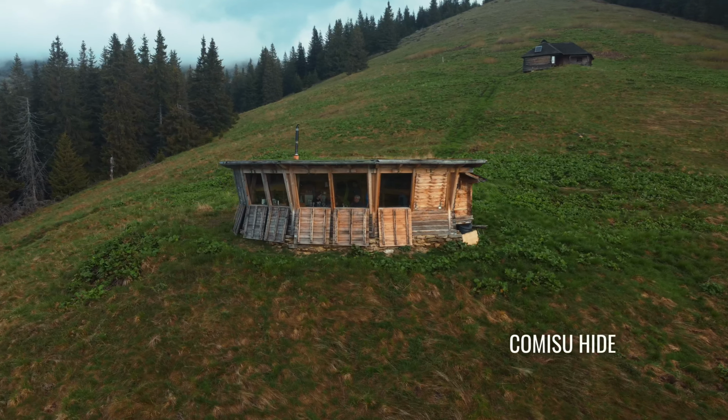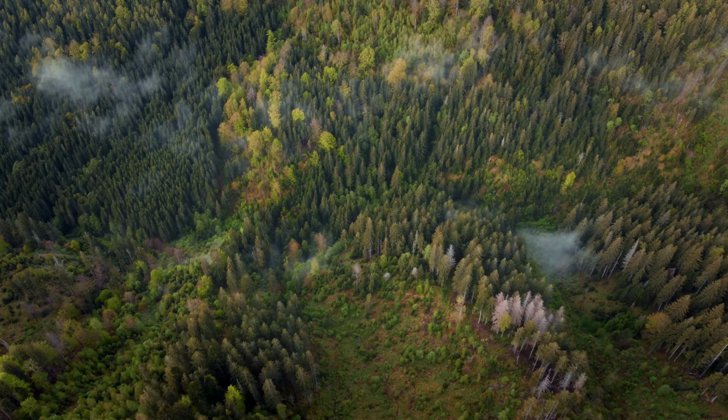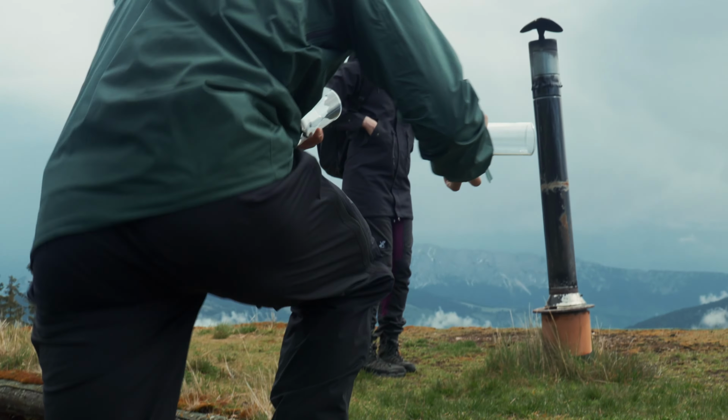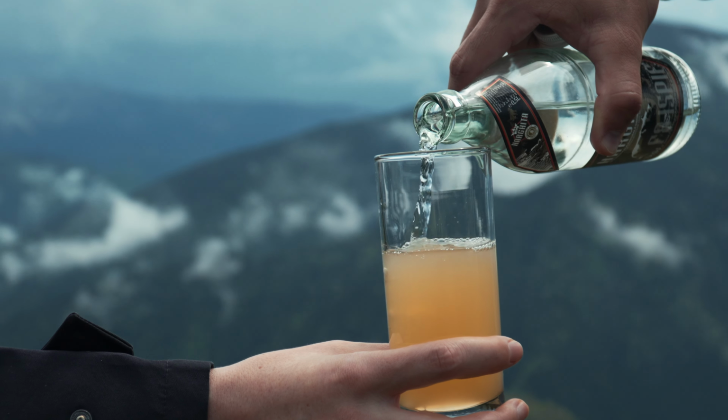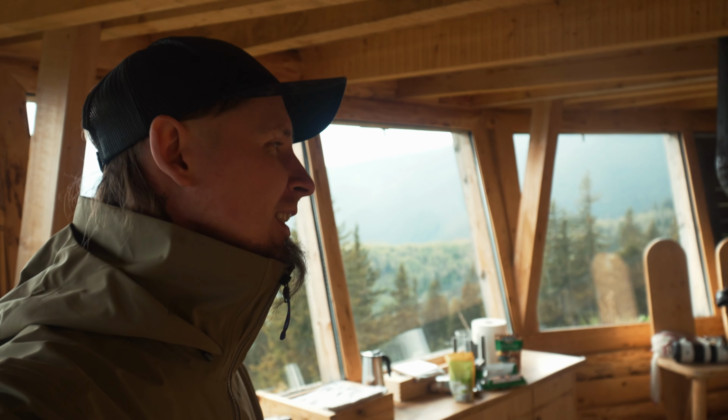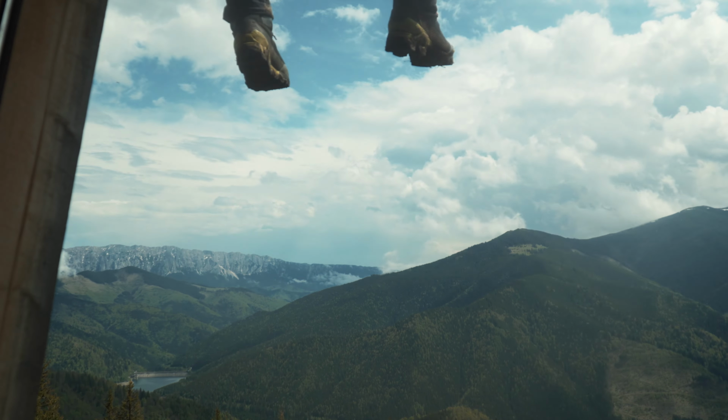It's even more epic than the previous location. Have a look at this. And you can also chill on the roof. It's way smaller and it's not that fancy. Huge windows, of course, for wildlife watching.